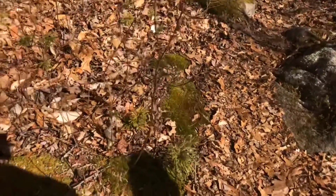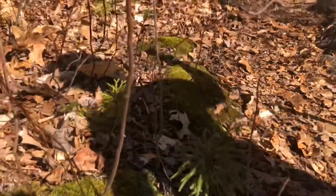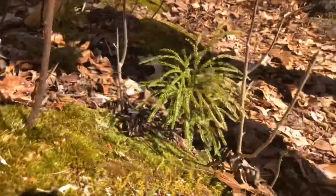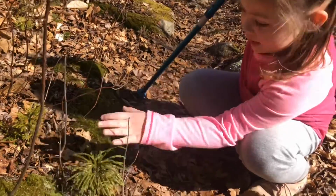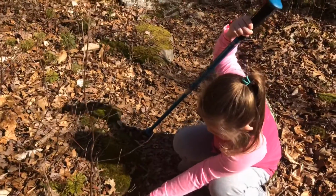Look at these little tiny pine trees, Em. Look, right here. You know what those are called? What? They are called princess pines. Pretty cute, huh? Why? That's a good question. Probably because they're so little and cute.